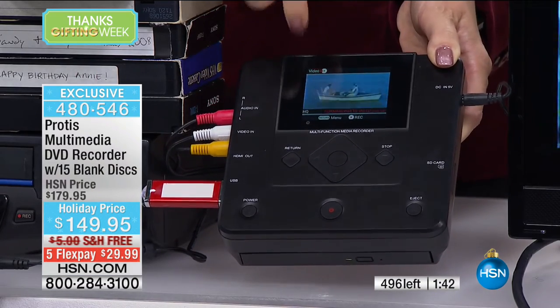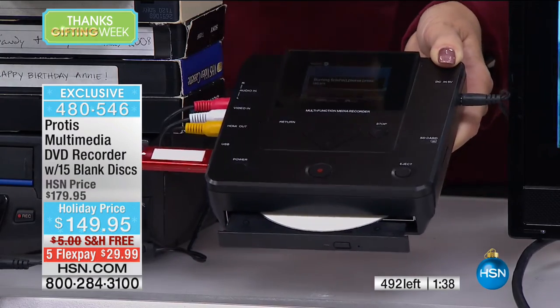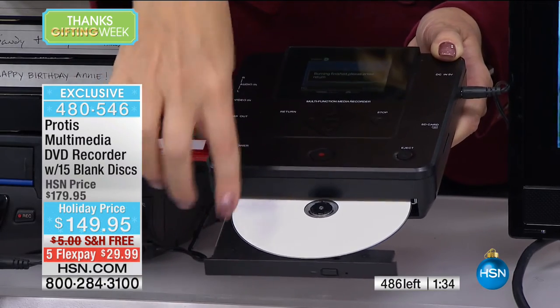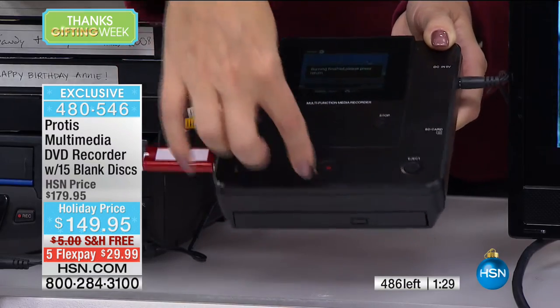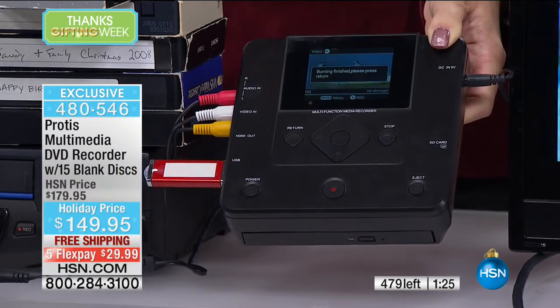So I just did a quick little digitization. I simply pressed the big red button and then stopped when I was done. Yep. And then as soon as it's finished, it burns onto the disk. If you put this in data mode, which is really easy to do, it's right in the menu, then you're going to be able to re-record over and over and over again on the disc until it's full. So you just keep adding to the last clip and the last clip.